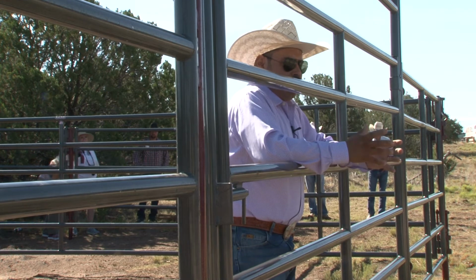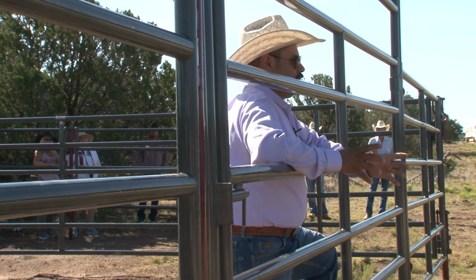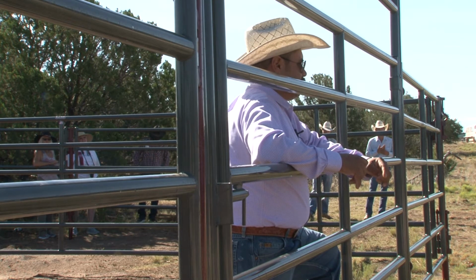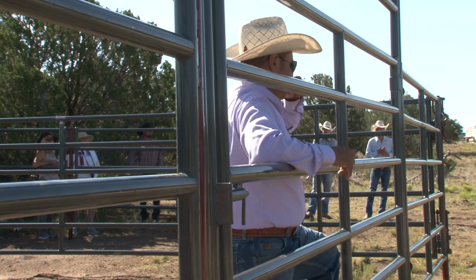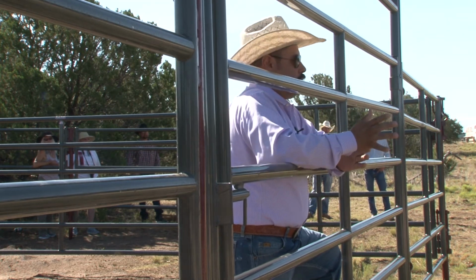What other problems or issues are you seeing in handling cattle? What are some of the challenges that you see? We need to get more. Yeah. Where do you see most of your slow up or your balking at?